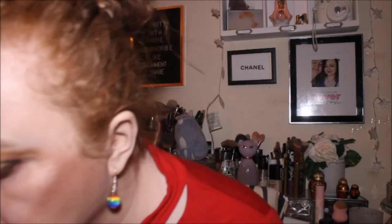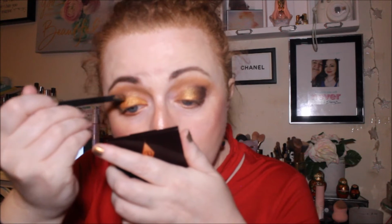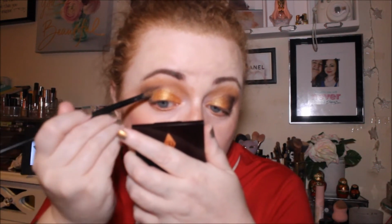And then I'm going to go in with the Glow Intensity Primark Setting Spray. Yeah, it's definitely making it more foiled. I'm not going to be able to use all these shimmers in this palette, just purely because there's quite a lot.